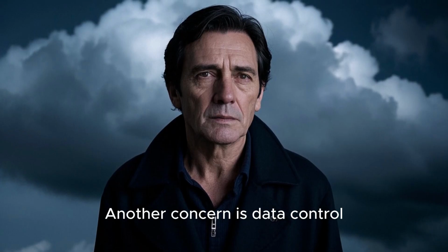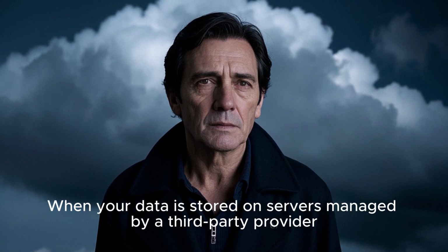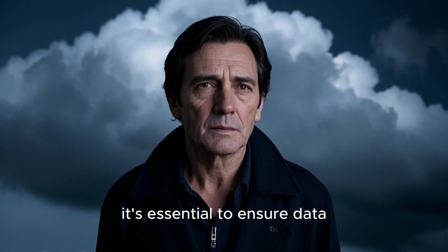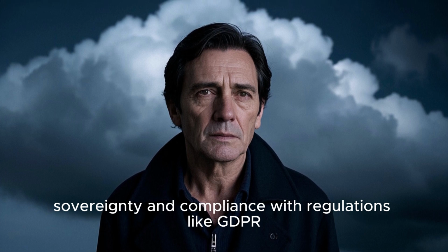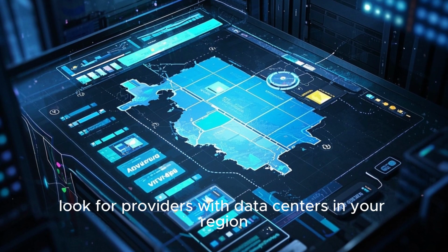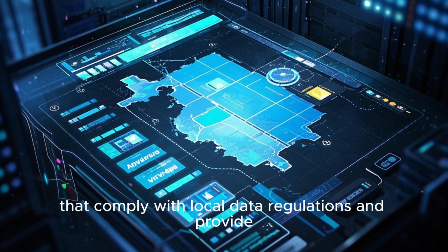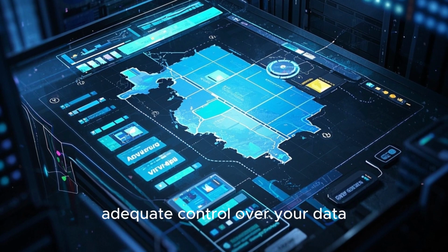Another concern is data control. When your data is stored on servers managed by a third-party provider, it's essential to ensure data sovereignty in compliance with regulations like GDPR. When choosing a cloud hosting provider, look for providers with data centers in your region that comply with local data regulations and provide adequate control over your data.